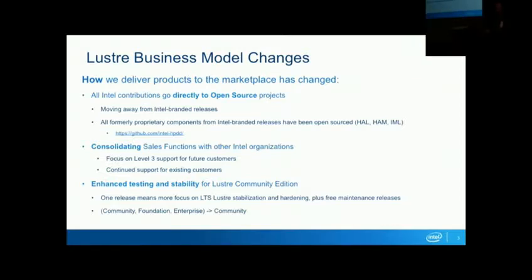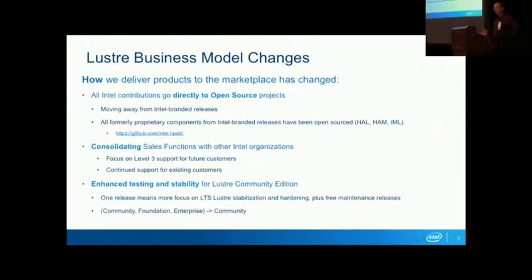One notable effect of these changes is that we no longer have a Foundation Edition or an Enterprise Edition. And so the additional testing and stability that happened in those releases now is all focused on the community release. So I'm sure Peter's engineers are happy about this, but there are fewer releases for that team to manage and track and test and publish. And so all that work is now concentrated on community. So we think it's going to make the team much more efficient and put a better product out there right away that's available.